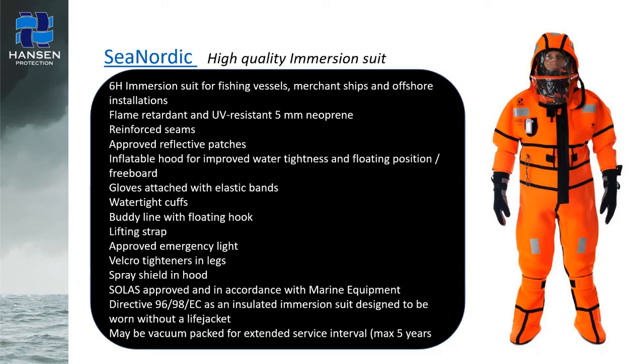This is a 6-hour suit, but if you took the tests in the SOLAS and put the people lying there, it would probably meet the requirements for about 10 hours, I believe. But the SOLAS only says 6 hours, so it's a 6-hour suit.